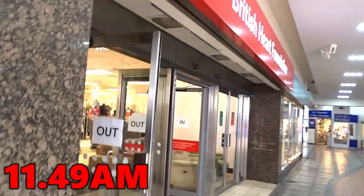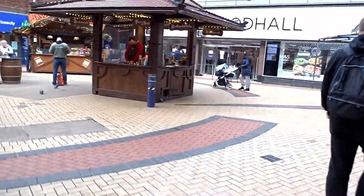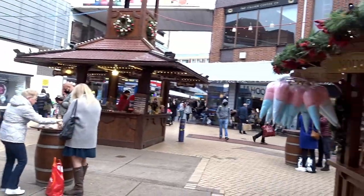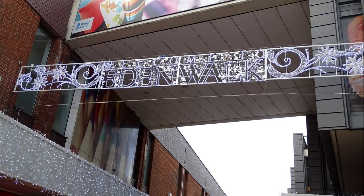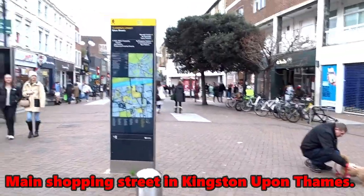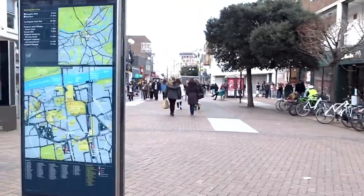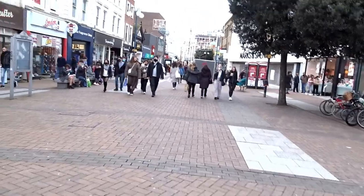British Heart Foundation was a pile of rubbish. Never mind. Almost upwards. I've got a bit of market. Gonna walk down this way, folks. Just to let you know, it is a Saturday. Saturday the 12th.